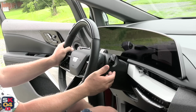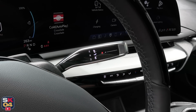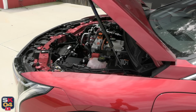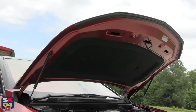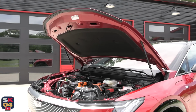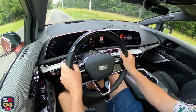With the standard dual-motor all-wheel drive system, the total output is 300 horsepower and 354 pound-feet of torque, which allows the OPTIQ to hit 60 miles an hour in just under 6 seconds. Compared to an all-wheel drive Chevrolet Equinox EV, the OPTIQ offers a bit more power. For the 2026 model year, a V-Series will also be offered. If you're wanting the most performance possible, it'll be the one to get, with enough power to rock it to 60 miles an hour in as little as 3.5 seconds.